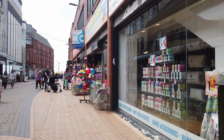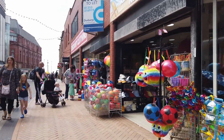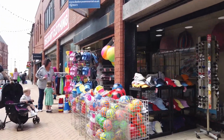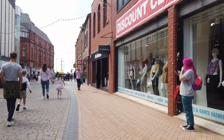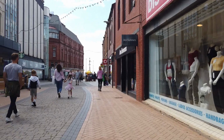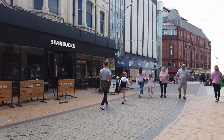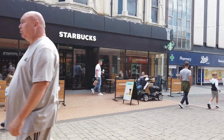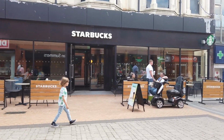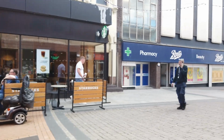Mario Shazam, John Wick 4, Scream 4, Avatar. Looks like a seaside town, doesn't it? That Starbucks never seems that busy these days. I know the price of coffee is expensive, but Costa always seems full up. But this place, it just never seems full up when I come past.